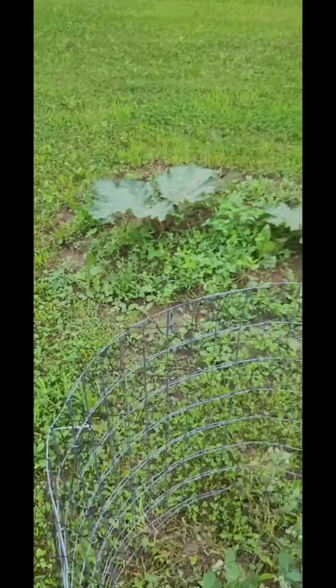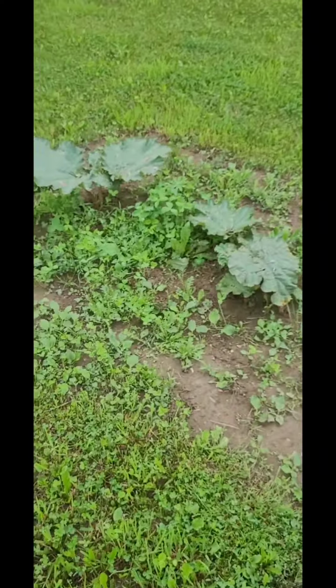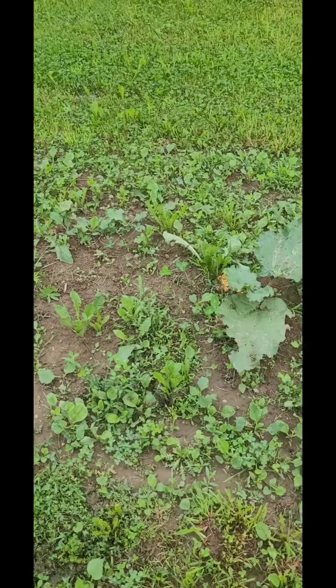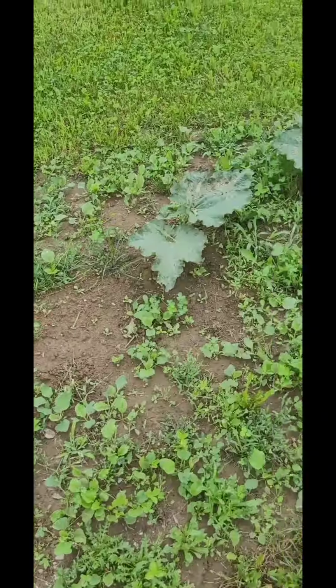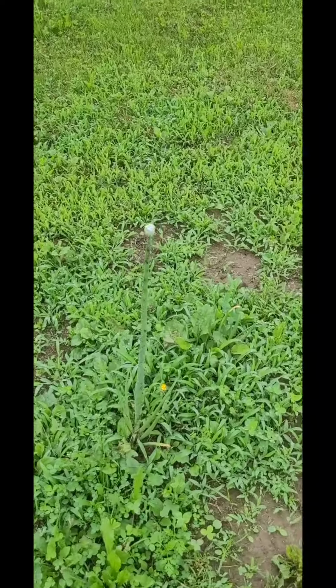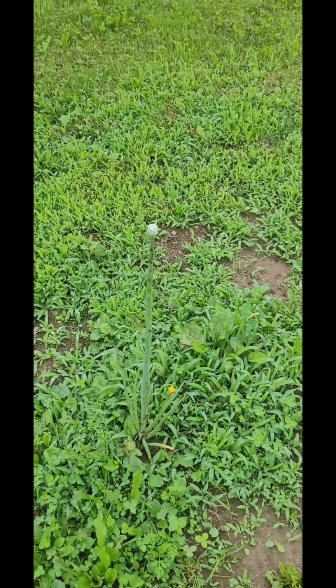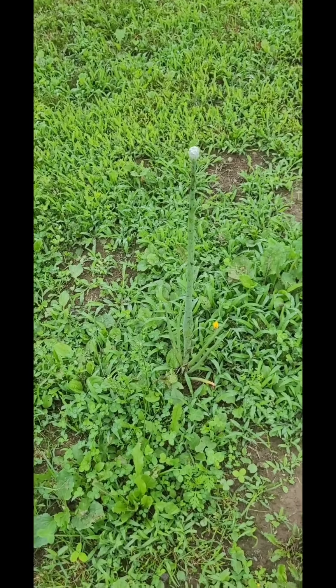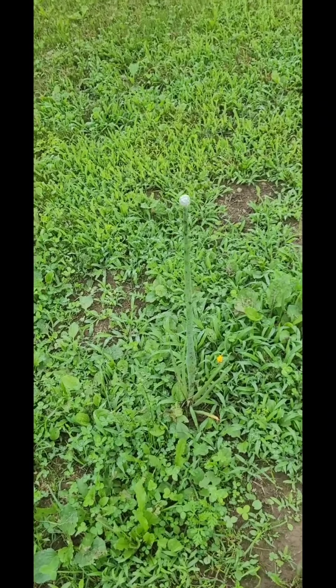Those are the cuttings I got from a friend of rhubarb, and they've taken really well. Rhubarb always takes pretty well. This is an onion that I had chopped up into bits from an onion we had from the store that started sprouting. And I put it in the ground, and here it pops up.